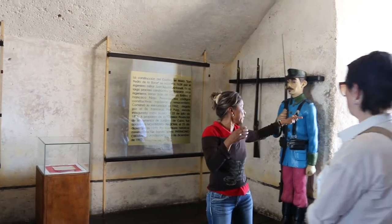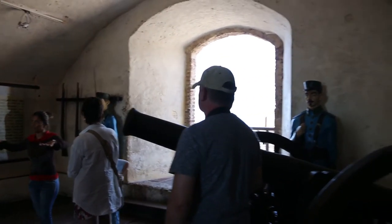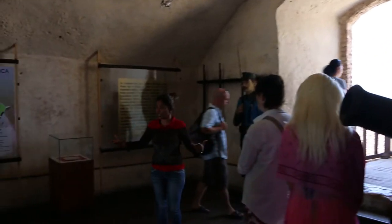That is one room they have underneath over there, which has on display lots of information, memorabilia, and photos taken during the attack of the U.S. Navy on this area. But now, let me tell you what else they have here.